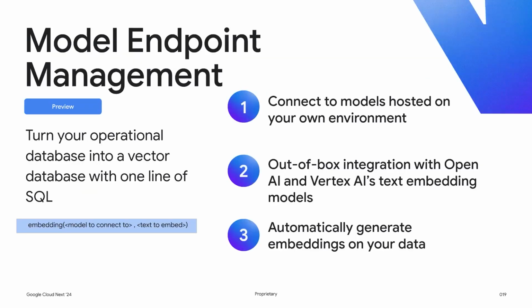One of the features we launched at Google Cloud Next is model endpoint management. When you think of AlloyDB Omni, which users deploy in their own data centers, you might not want to connect to Vertex AI in the cloud for creating vector embeddings. Model endpoint management allows you to choose which model you want to connect to. It could be Vertex AI, it could be OpenAI, it could be a locally deployed model completely air-gapped from the internet, like a model from Hugging Face or Anthropic. And you can use that to create embeddings and then query these very efficiently in your database.